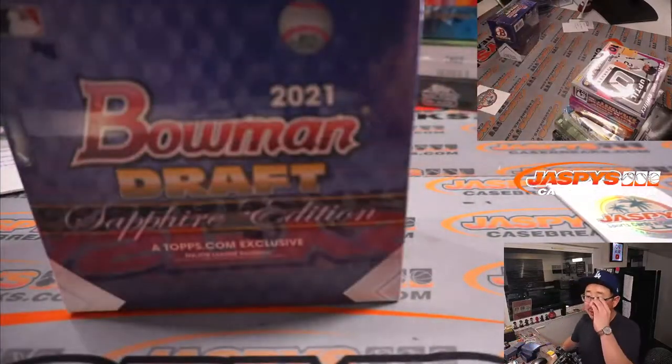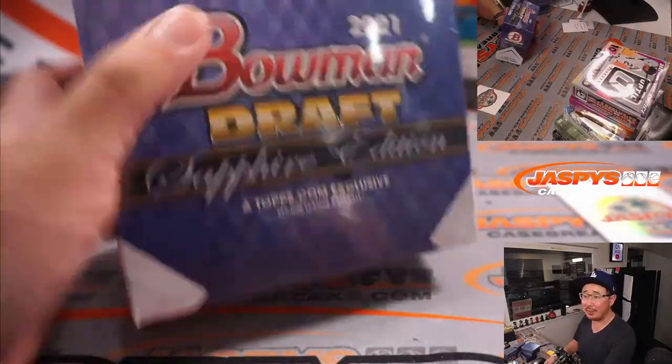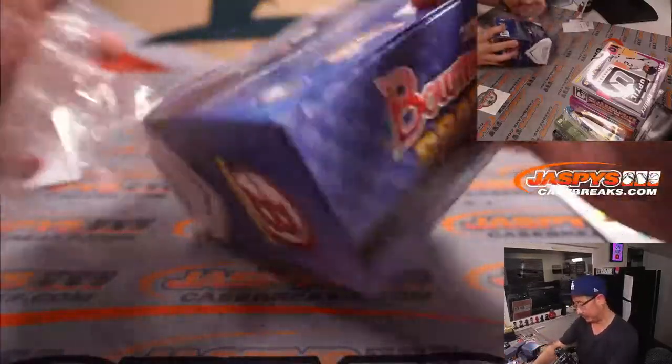Let's keep the Sapphire theme. 2021 Bowman Draft Baseball Sapphire Edition. A Topps.com exclusive.